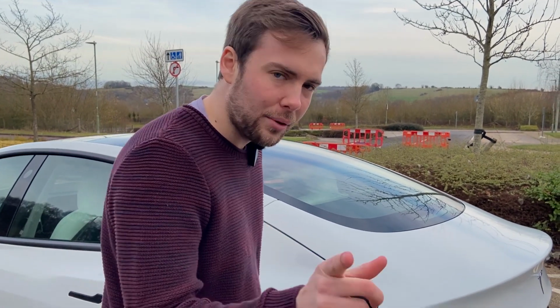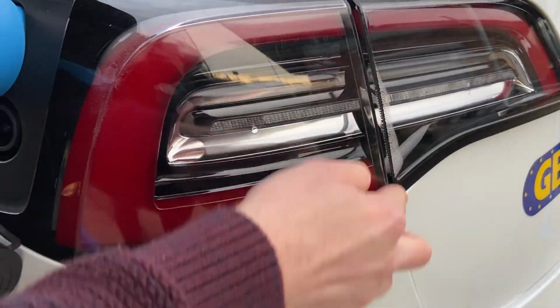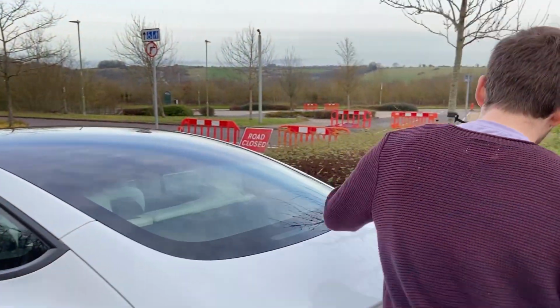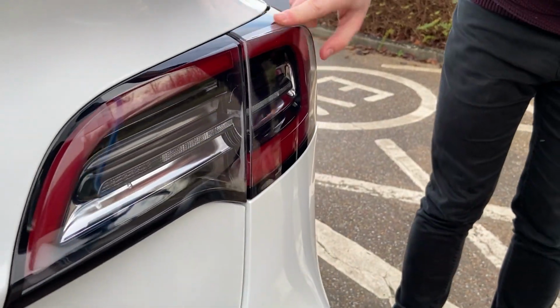Something I noticed this morning when I was washing the car is that in the rear tail lights there's condensation forming, there's bubbles forming right in there, as you can see. I can't wipe it off because it's inside and it's on both sides. If we go around to the other side as well, the condensation's actually on the tailgate side and also all the way around here.